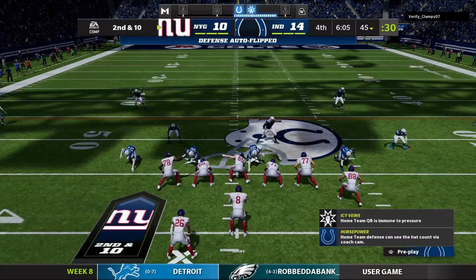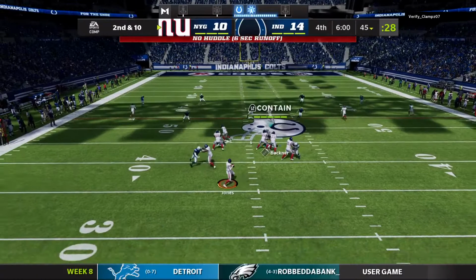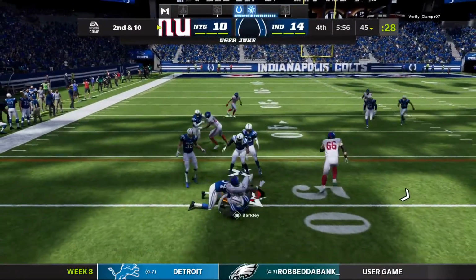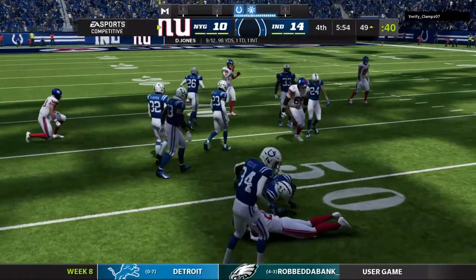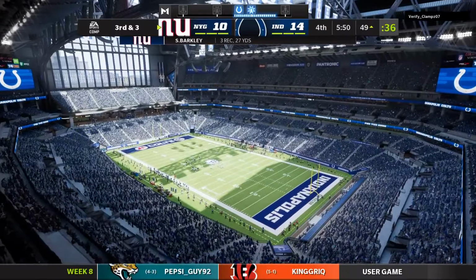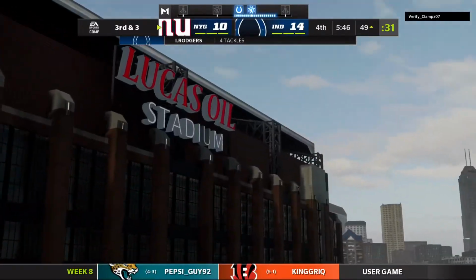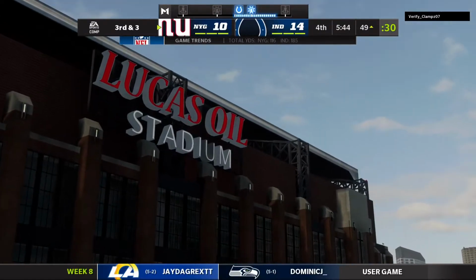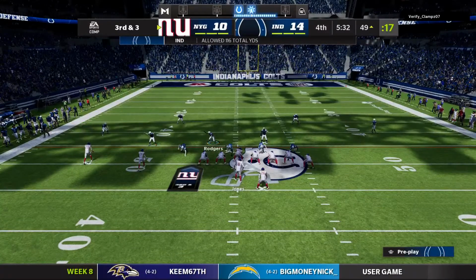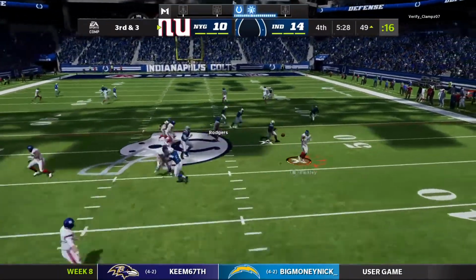So after the run for no gain, here's 2nd and 10. Looking to throw. Jones. He dumps it off to Barkley. A swift move and then tackled just on the other side of midfield. And we see another pitch and catch there to the running back. This position just continues to evolve. They become just as critical to the passing attack as a lot of receivers, tight ends, because their ability to make people miss in the open field can really generate big plays for an offense.